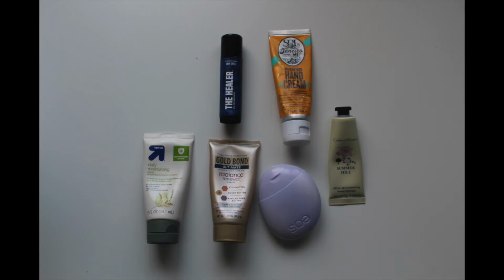Realistically, I don't see myself going through all of those bar soaps, especially because I'm not going to be home for a good chunk of the year. But it is what it is. For hand creams, I have 6. My goal would be to have about 3.